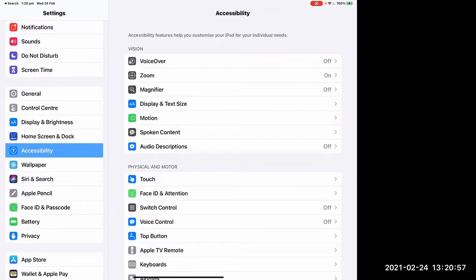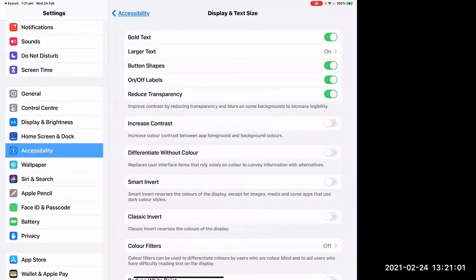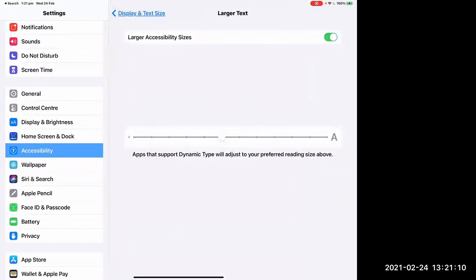Now, I can, as we said, come in to display and text, and I would advise everybody just to come in here and have a play. Turn on the features that you want to turn on that work for you. So if I go into larger text, I'm going to be able to go in and adjust the text size. You'll notice as I do, when I change the slider from the small text size to the larger size, what happens? This is called dynamic type. And what it does is anything within the device, whether it's my iOS or iPadOS or whatever I'm using, it automatically adjusts to whatever those dynamic type settings are. Now, at the moment, we're seeing it happen here. The font size is adjusting to what I'm choosing on that slider.